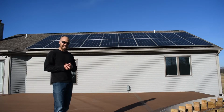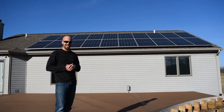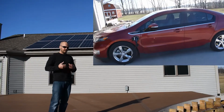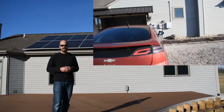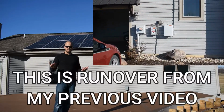Hey, so check it out, my 8 kilowatt solar PV system on my house, which I'm very excited about. I'm currently charging my 2013 Chevrolet Volt on a level 2 charger. If you pair electric vehicle charging with a solar PV system that generates electricity for you, and you're essentially zeroing out your electricity usage every month, or close to it, you're essentially getting your fuel for free.